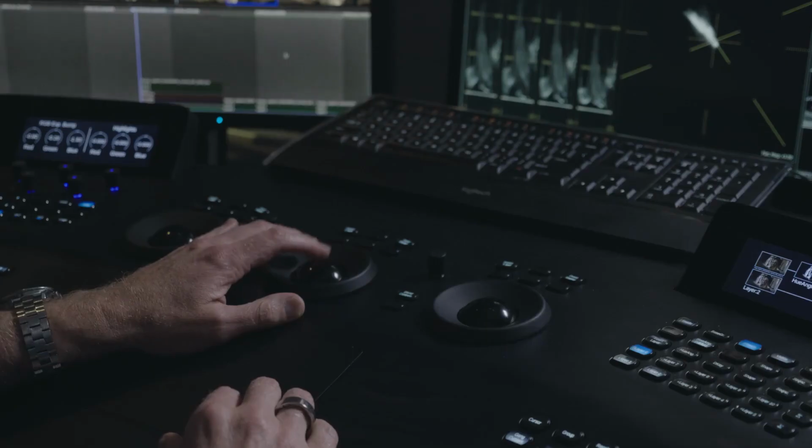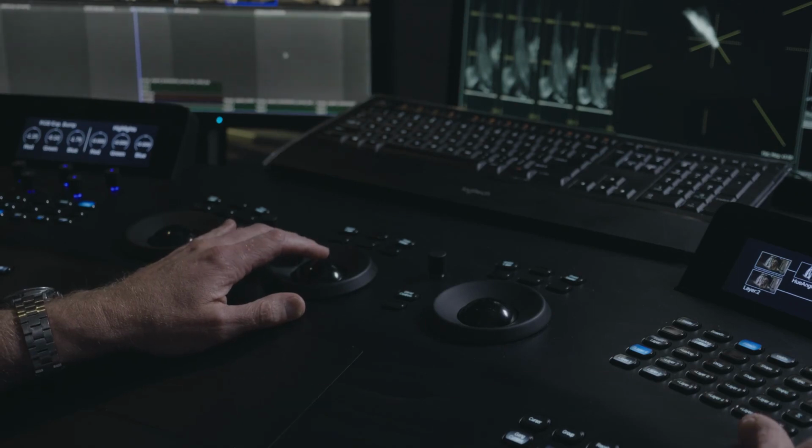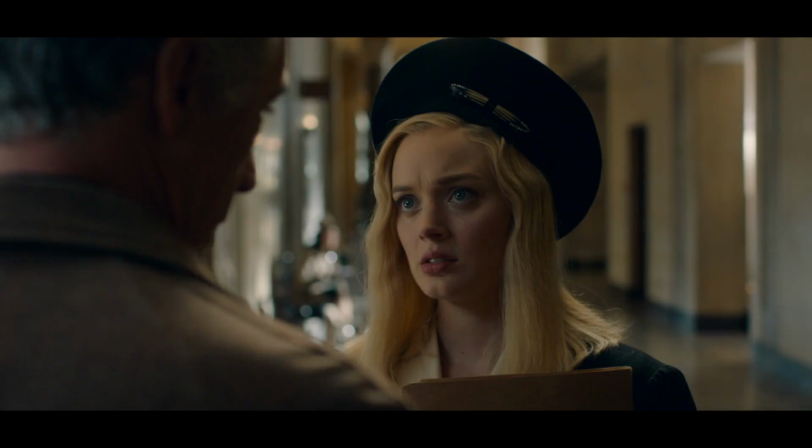If we wanted to as well, we can even push a little more highlight into that, right? And we get a nice sort of soft, bloomy, warm kind of vibe there, right?